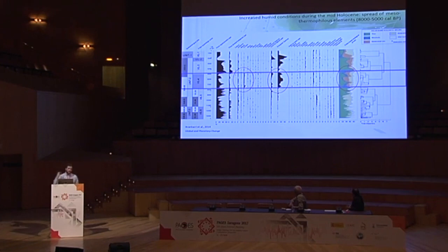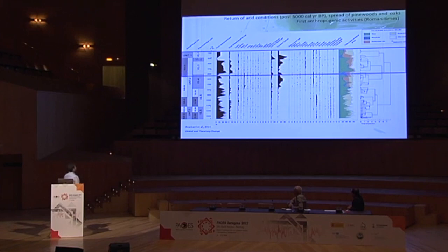and birch communities in the high altitudes will be the main spread elements in continental Iberia. And during the late Holocene, the Pinus return, deciduous Quercus and other mesophytes decrease, and the landscape is mainly dominated by pinewoods with evergreen communities, mainly evergreen oak. Okay? It is interesting also to point out that the most important human impact in the region occurred during Roman times.